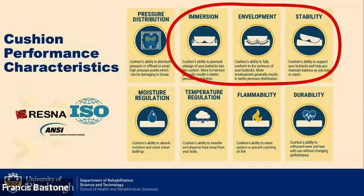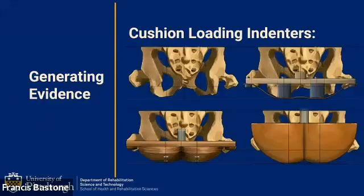I'm going to focus right now on just immersion, envelopment, and stability. Immersion and envelopment are the characteristics that we use to grade pressure distribution. All of these methods use analogs of the human body, and they're rigid indenters. I have a couple up here, three different ones, and they're used in different tests, but they all represent different portions of the pelvis, essentially, or the interface between the human body and the cushion. This indenter is designed to represent the ischial tuberosities and the greater trochanters as the rigid structures, and then some continuity between those structures.